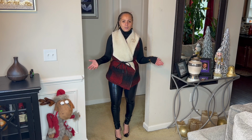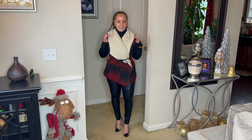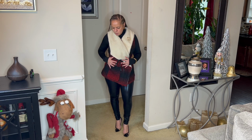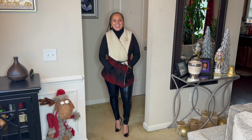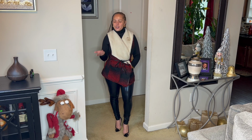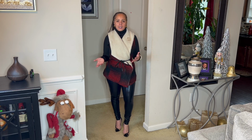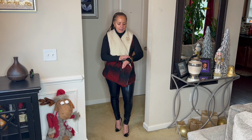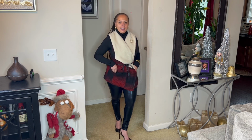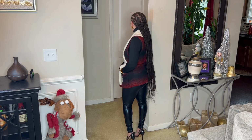Okay, so first up, you guys, I paired these faux leather leggings with this vest, a type of Sherpa material, red and black. Red and black, you could never go wrong, of course, because it's the holidays. But yes, I feel like I took it over the top with the little Chanel pin and the little Chanel bracelet and another bracelet. And yeah, the pump is very classy, very nice.